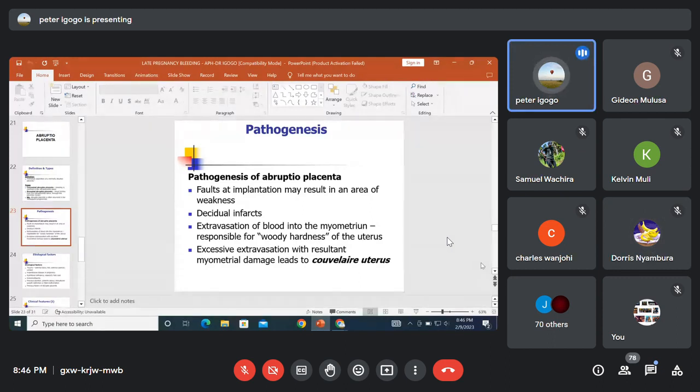We have faulty implantation, so that area of implantation is weak. During implantation, you can have some infarct, what you call decidual infarct. You can have extravasation, that is blood vessels going into the myometrium. That's when you palpate, you get woody hardness, or excessive blood vessels into the myometrium, causing some damage which is going to lead to Couvelaire uterus.